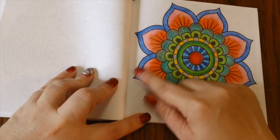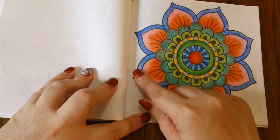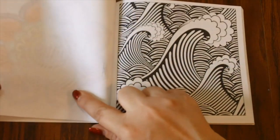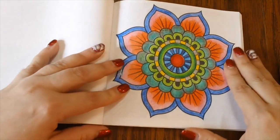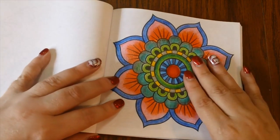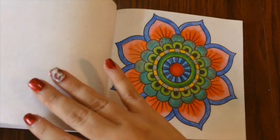And I wasn't really coloring very hard on it, but because this paper is so thin and such bad quality, it tore. And you can see the tear right there on the back part. So even using pencils on this can screw up your paper. This paper, it's a cute book, but the paper sucks. I'm going to tell you that the paper in this book sucks.